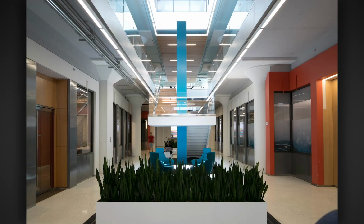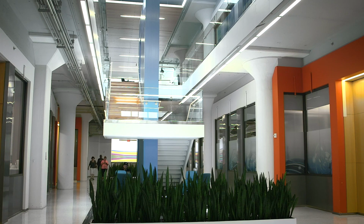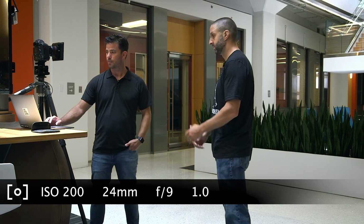Oh, now I got a guy in red. Let's go back to a second. Would love to have a guy in a bold color come in. Oh, we got a whole group. Let's try to catch them. This is part of the job. We just kind of stand around and catch people. If they're blurry, we can use them.